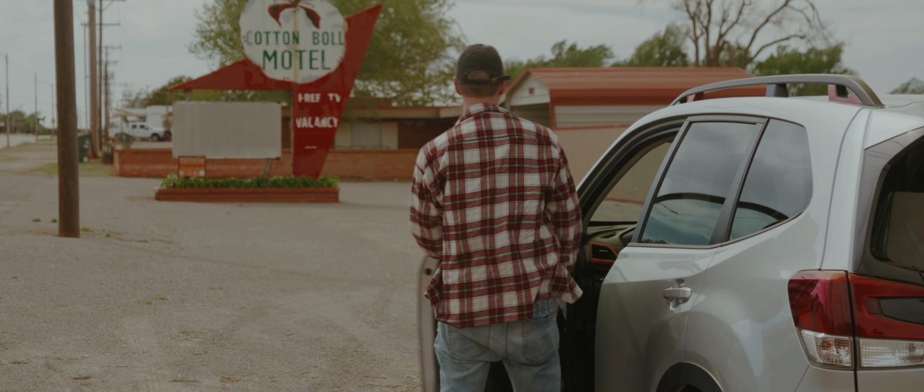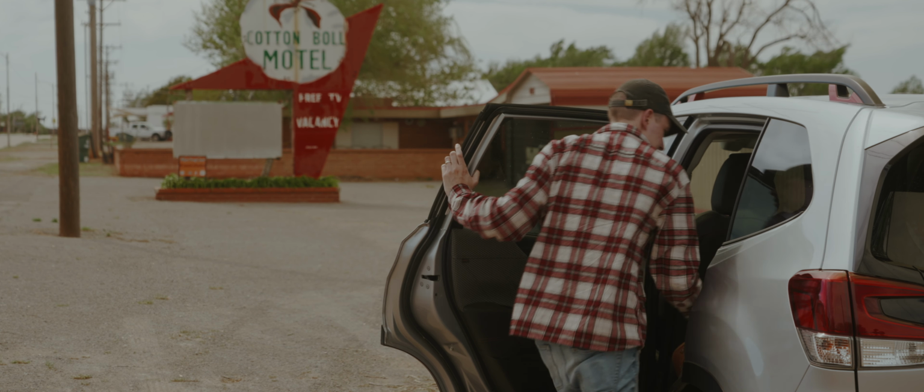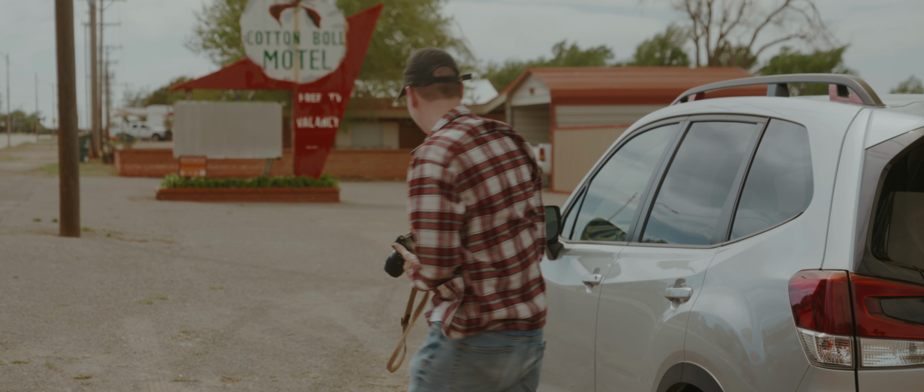So now we're at the second stop on our Route 66 trip. We're at the Cotton Bowl Motel sign. It's just the sign, you can't even shoot the motel itself. But I definitely want to get a photo of this motel sign while we can.